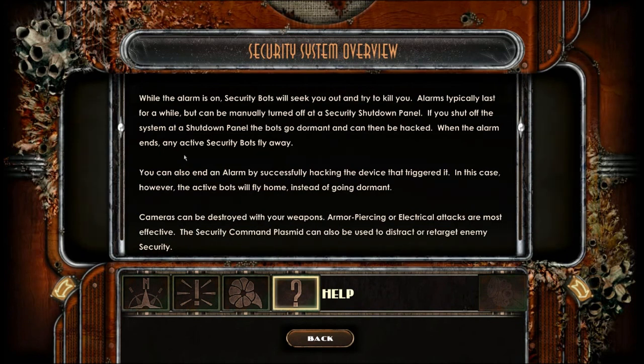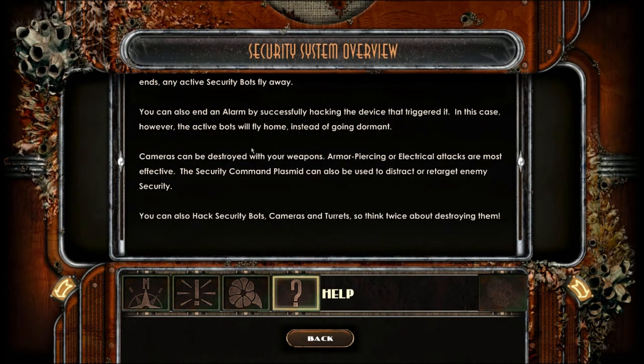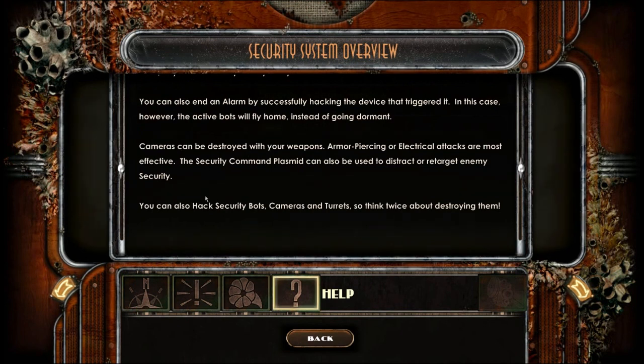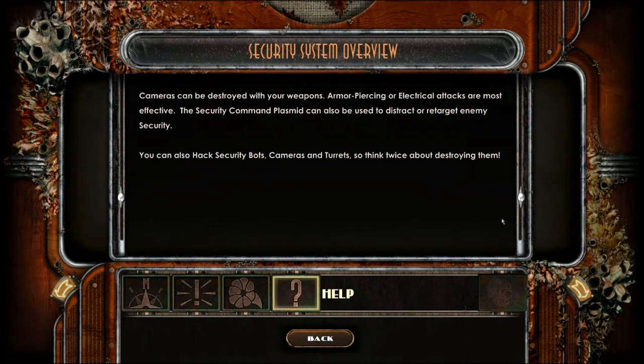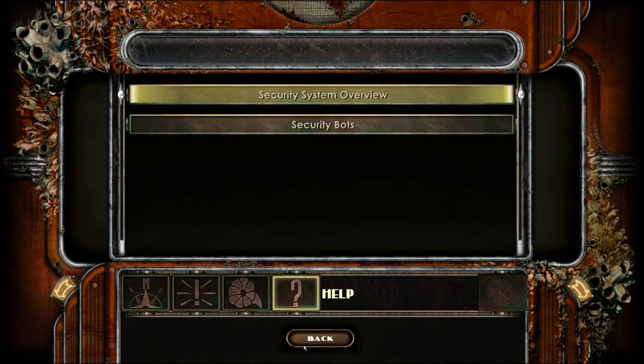When the alarm ends, any active security bots fly away. You can also end an alarm by successfully hacking the device that triggered it. In this case, however, the active bots will fly home instead of going dormant. Cameras can be destroyed with your weapons. Armor-piercing or electrical attacks are most effective. The security command plasmid can also be used to distract or retarget enemy security. You can also hack security bots, cameras, and turrets, so think twice about destroying them.